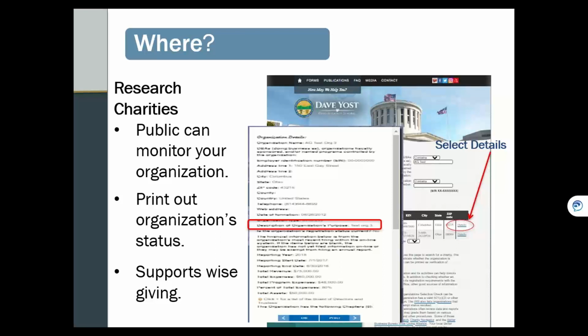This printout is often used as part of a grant application process to determine if an organization has met the registration requirements. Charities will also be able to direct potential donors to the Charitable Ohio web page to confirm the organization's compliance with the registration requirements. This page also gives other research suggestions. At the bottom of the page, it gives you other links, like the Better Business Bureau and maybe GuideStar and some of those other useful tools if you're looking at other organizations.